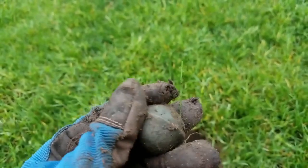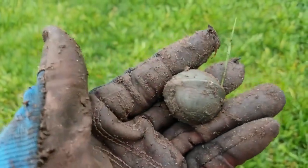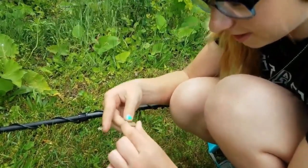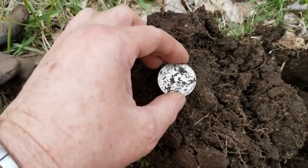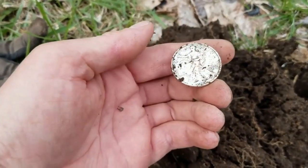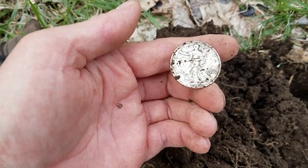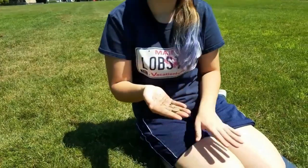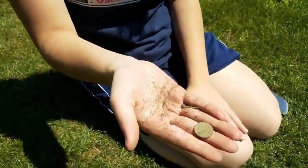I found myself a bucket lister. I got a crotal bell. It's a Wheatie. You found a Wheatie? Yes. Sweet. A Walking Liberty 1943 half dollar. Oh my god, it's freaking gorgeous. You got an Indian? Oh my god, Cassie got an IHP. Needless to say, I am a happy camper.